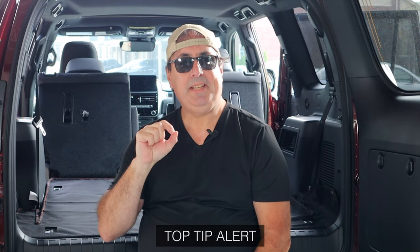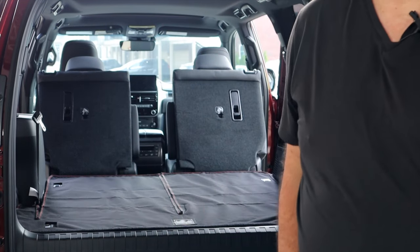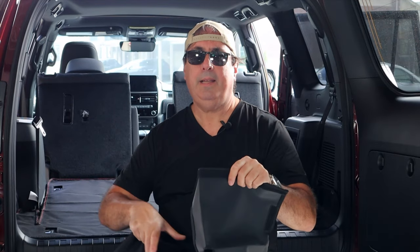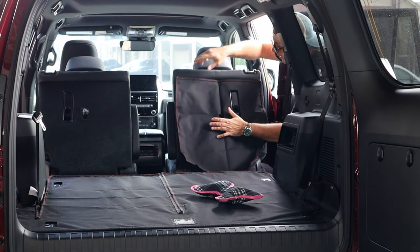Okay, we've got the cargo liner in, and it took about 1 minute. The Velcro is very, very sticky, so it catches real quick, which is a good thing, but we've got it in. You guys can see it right there. Okay, what we've got here are the two seat back covers, and we'll put those in now, so I'll walk around back here. Should go pretty quick. Here we go.